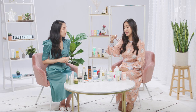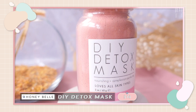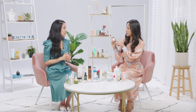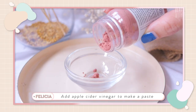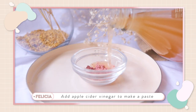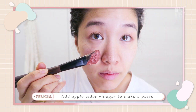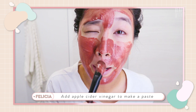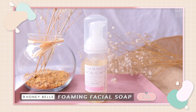So the ingredients for this are coconut milk, rose kaolin clay, hibiscus leaf, beet, and that's it. And they're all organic ingredients. I think the benefit of this is that it's in a powder form, so it doesn't need preservatives. So what you do with this mask, we've used it in a previous video, you just mix it with either yogurt or water or apple cider vinegar, and you make your own paste and then put it on. So then the Honeybelle Foaming Facial Soap.